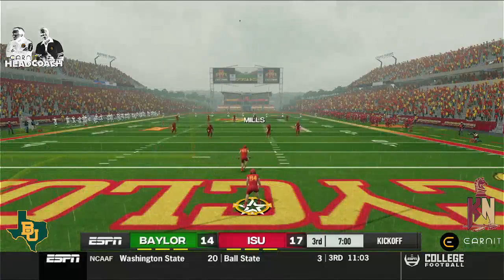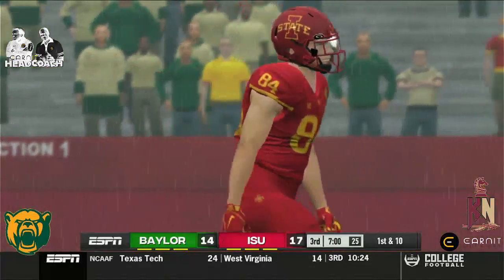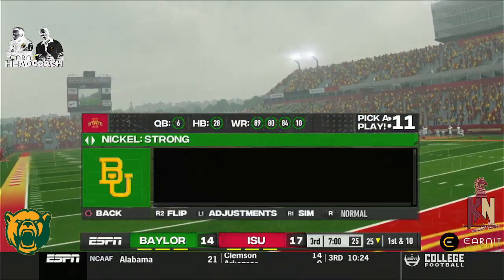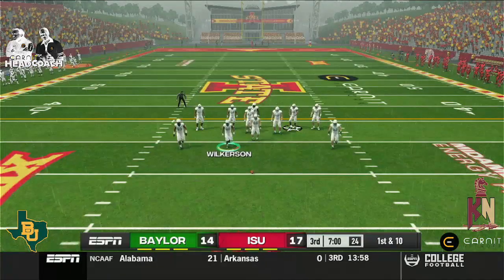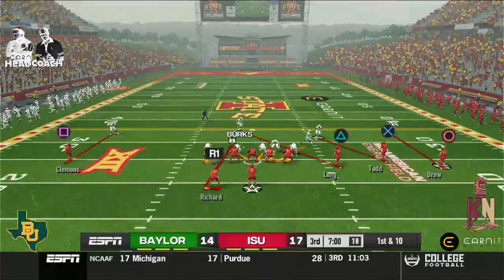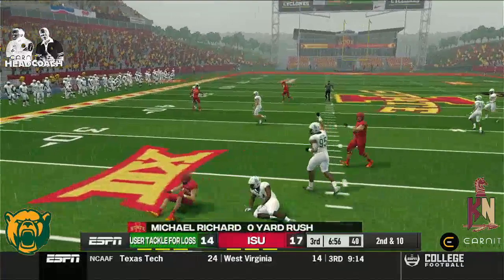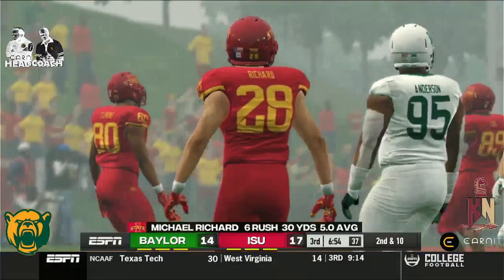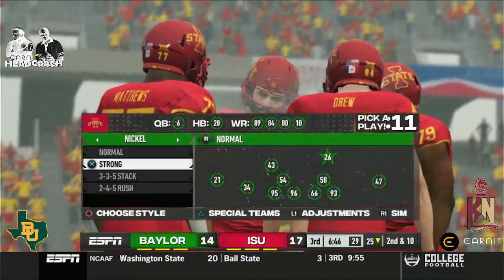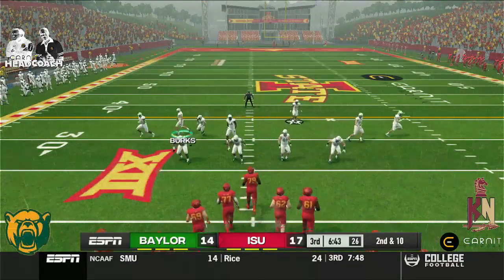He sends this one deep. And it goes into the end zone, down for a touchback. They're ready to begin another drive. Iowa State is up by 3. Well, they run it left, and a nice tackle right there. No gain on the play. That makes it second and 10. From their own 25-yard line.